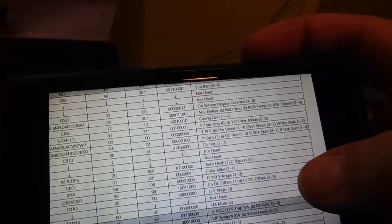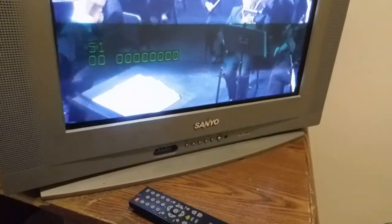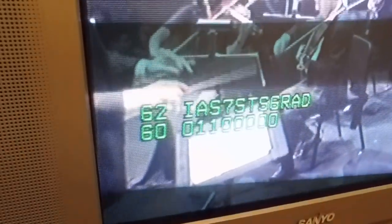On-screen display contrast, auto black. Not used, auto flash. East-west horizontal controls here, so I gotta go all the way up to like 6.9 since I've got that crawl running. I may not be able to do anything much with this because this TV is like 15 years old.